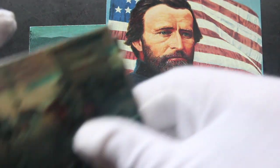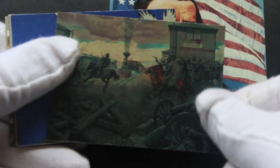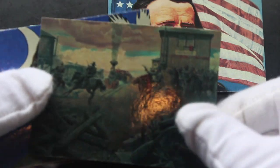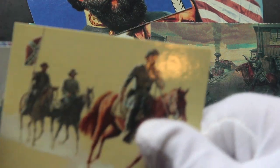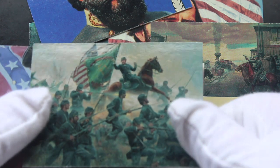Ulysses Grant, yeah. Thought it was. Old Grant. There we go. Can you see that all right? See the art card's train there coming. James Longstreet. So these are pretty much art cards. If you like American war and paintings, I guess, then you'll love these cards. Have you got a set of these yourself?